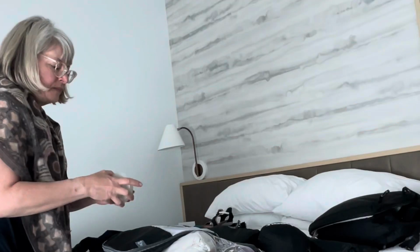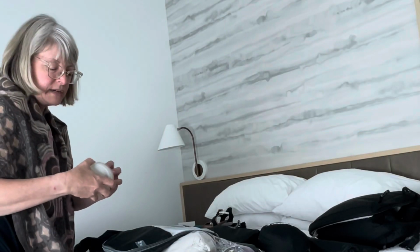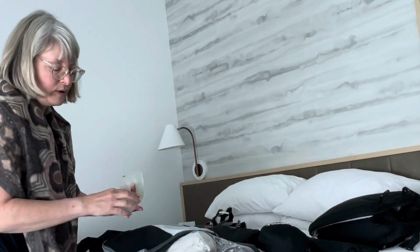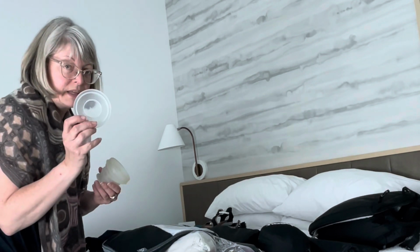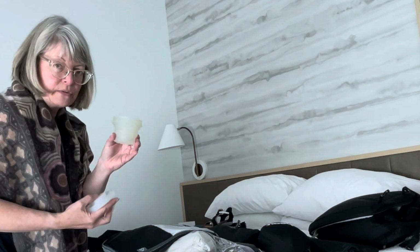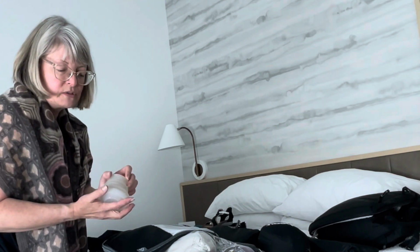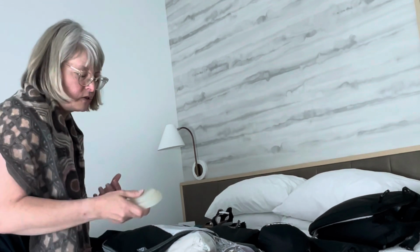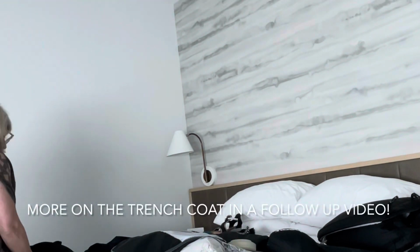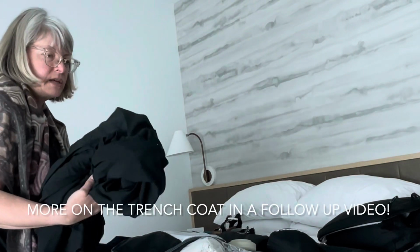This is how I took my vitamins every day, because what I did is I set myself up the night before. I put my little vitamins in the lid of this, put the cap on it, and then set this aside with my greens juice so that I was ready to go in the morning. Getting ready and going sightseeing with friends worked out much better because I was more efficient. I did take this trench coat. I'll tell you more about that.